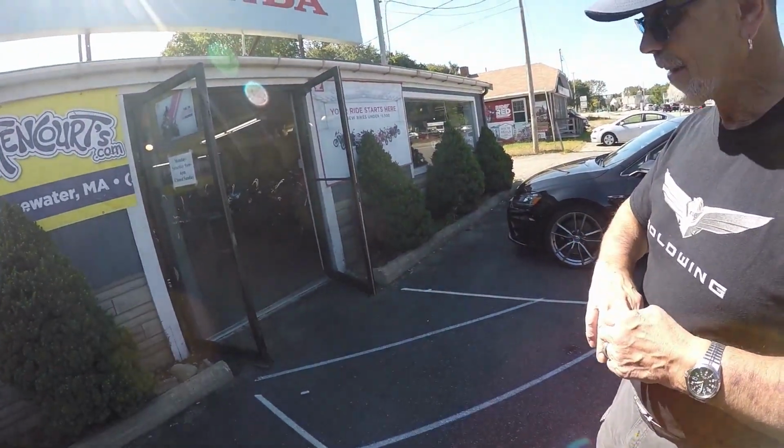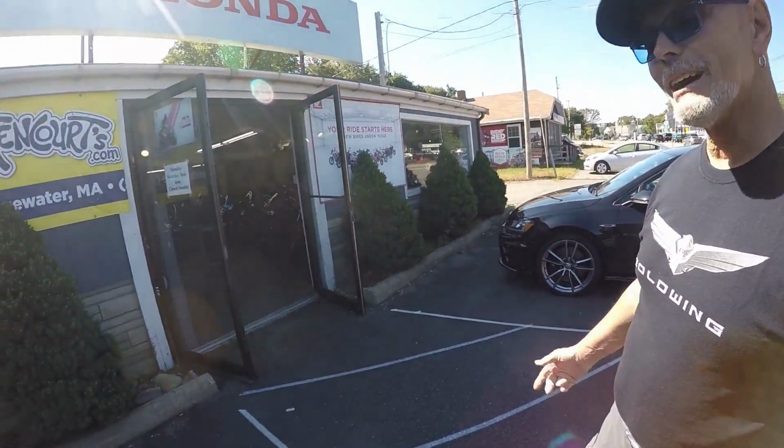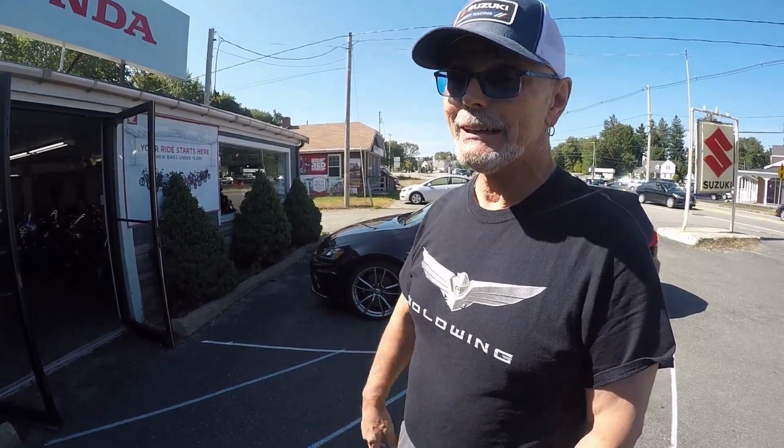The GSX-R 750 is gorgeous. I like that. That's my favorite track bike in the world right there. The 750? Yeah. Because that's only 7 pounds heavier than the 600, but it has 25% more power. So you got more low-end power, more mid-range, and more top-end, but the riding and handling is almost identical.